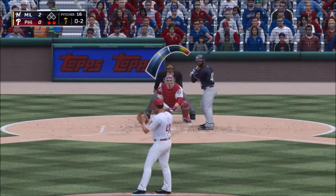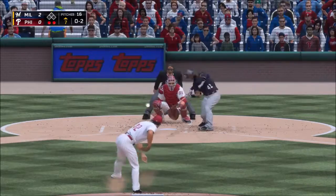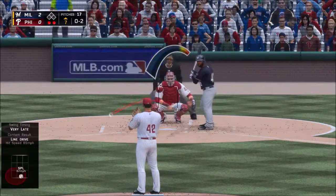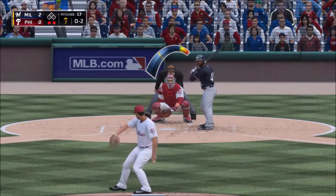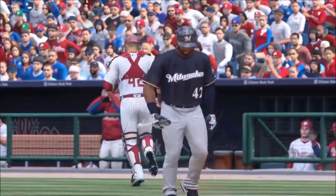2 runs, 4 hits, and no errors on the Milwaukee line score so far. And another foul ball. Got him swinging, and that will end the inning.